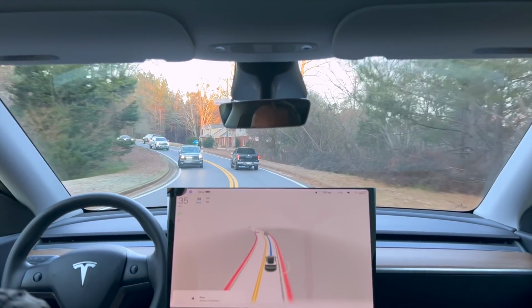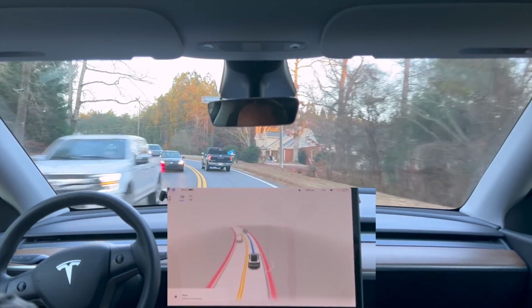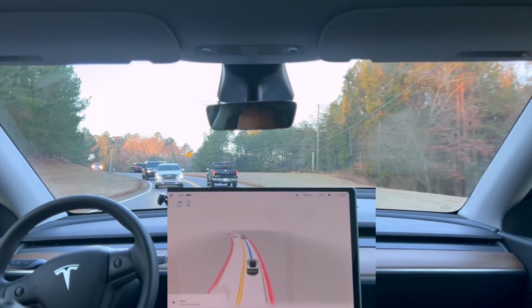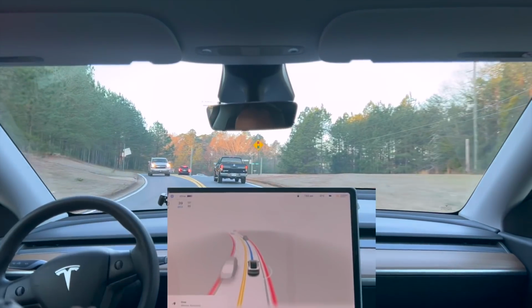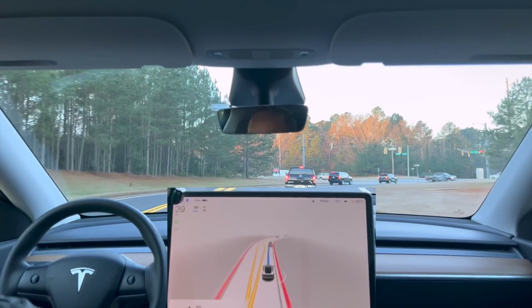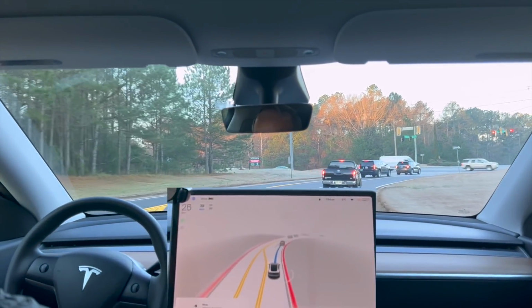It feels like there's a lot less phantom braking going on right now, so that's a plus. The last version did have a little, it's kind of like sometimes like that. So, all right, let's see how this intersection visualizes here.